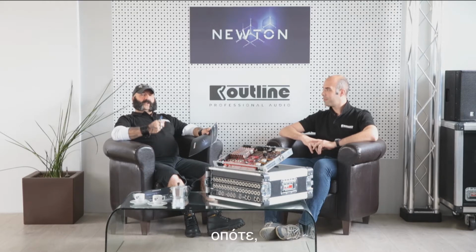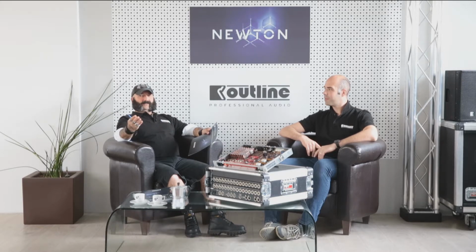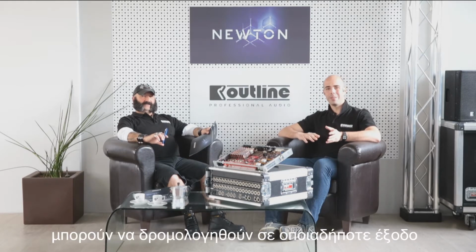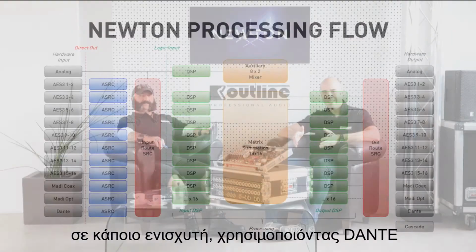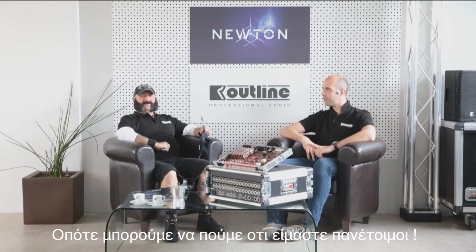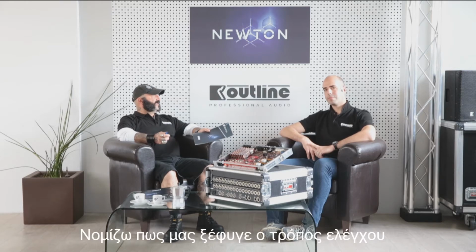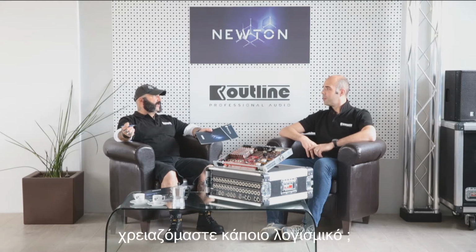Copy that. So we got the input, hardware, protocols. What are we missing? The output. Yes, the processed channels as well as the direct outputs can be routed to any hardware output. So for example, we can go to an amplifier straight using Dante with a backup in AES3. So let's say we're ready to rock, Giulio. All right, nice overview, thank you so much. I think we just missed the control of all those functions. Yes. We need a powerful software, I presume?